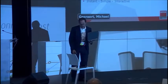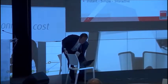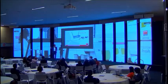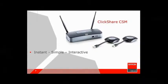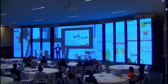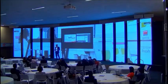Now, as I said, you want to be able to do this with other devices and with more than one device. So I can bring up, for example, two images on the same screen. Martin is sitting a bit further. He's on the same network. He has a ClickShare button, and by pushing the button, he can be next to my screen.